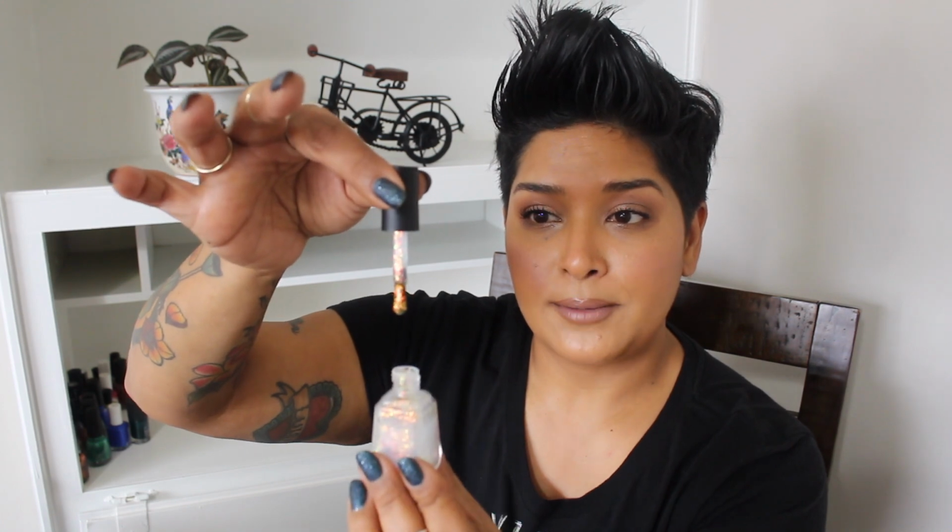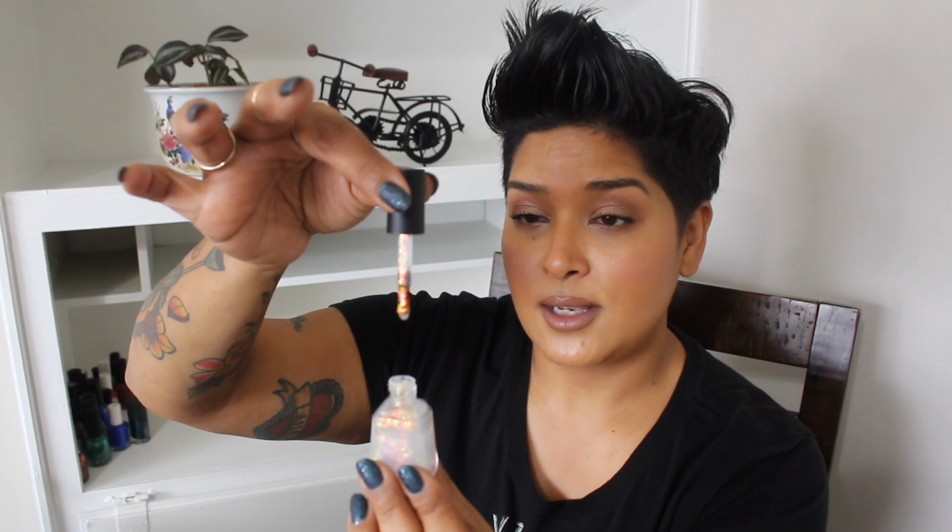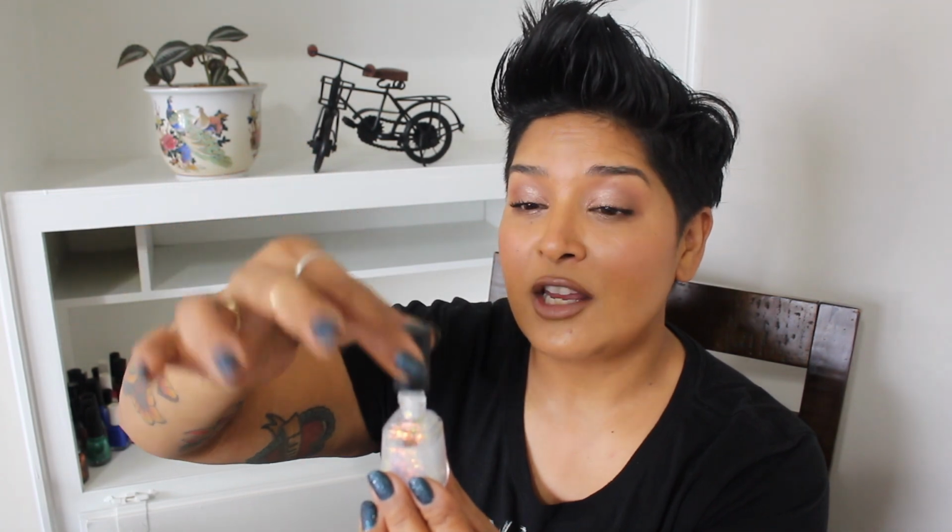And I did notice after the first application, this got really thick. Look at, when is it gonna drip? I don't know. It's going. That could be because there's a crap ton of flakes. There's a lot of flakes in here. The flakes in this one though are a little bit larger than the ones from Essie's Shine of the Time. It's still really beautiful. It's just that it's thickening up, and that's concerning to me.